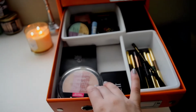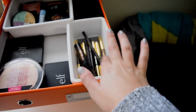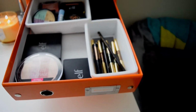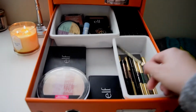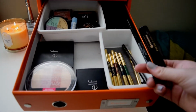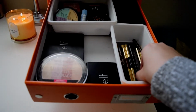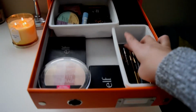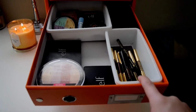So I have those in the front, and then these are the eyeliners that I have. I keep them in my powder drawer because that's the only place that they would fit, because I had some extra space over here. So I have a brow pencil, a couple liquid eyeliners, and then a bunch of pencil liners. And this is one I use every day. This is my Maybelline one. It's a Maybelline Master Precise one. And this is another liquid one. It's my Essence. So I have those there.